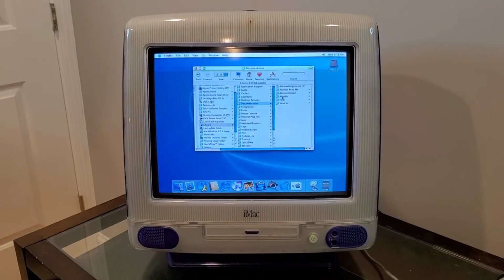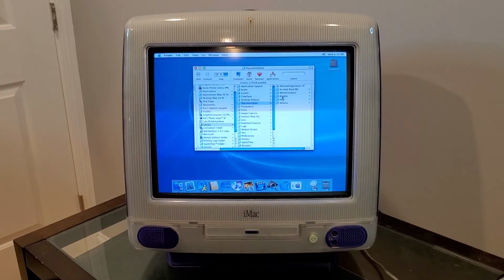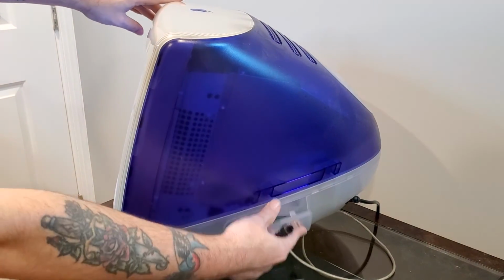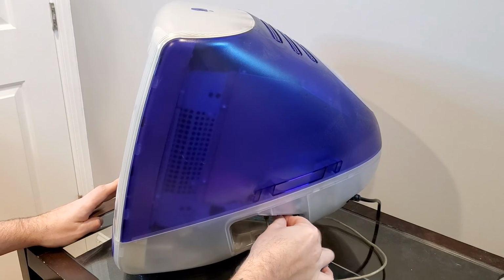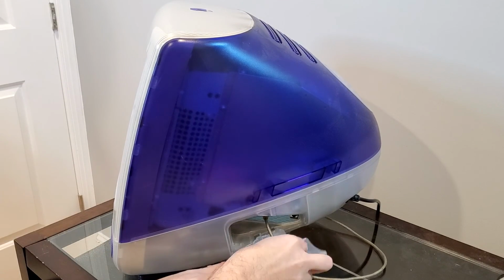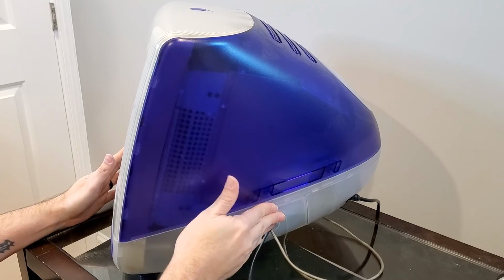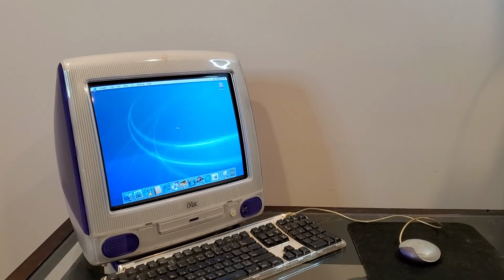Alright, I've switched this Mac over to its Jaguar install, and I think we could use some Ethernet. So let's see if I can get into that stupid door. Alright, well let's take a look through this together and see what's on here.